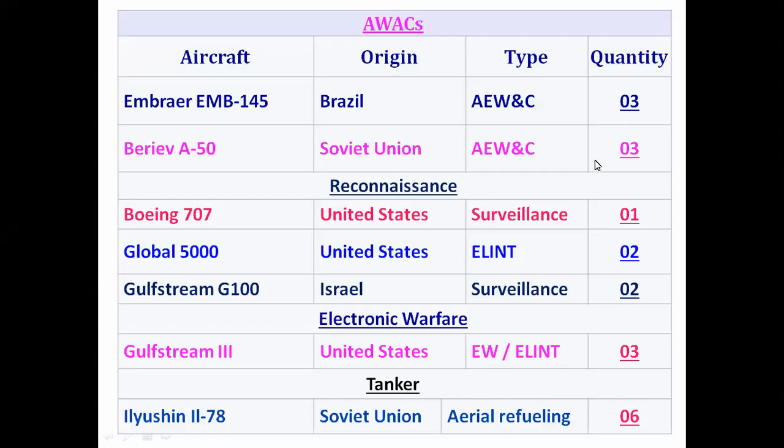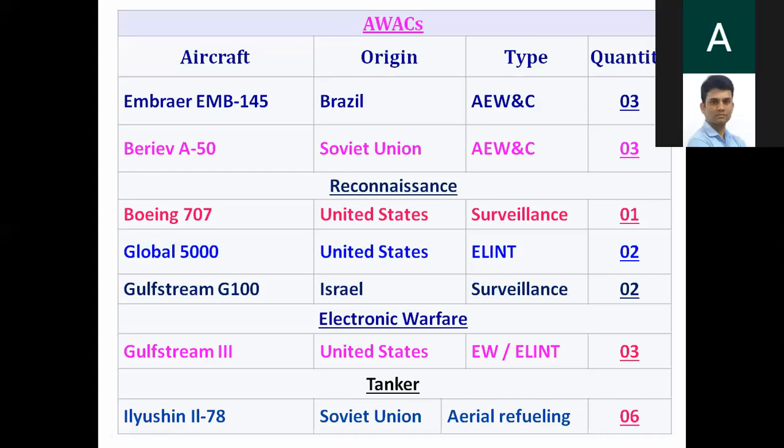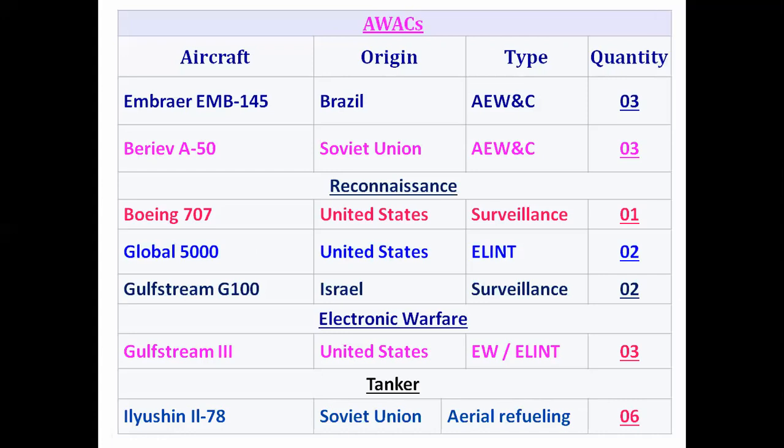These two aircraft: Embraer EMB-145, which is Brazil made, AWACS type, and there are 3 in service. By the Soviet Union, that is Beriev A-50, again of the same category, and the quantity is also the same. For the purpose of reconnaissance, again there are 3 different kinds of aircraft being used.